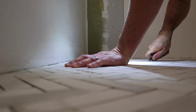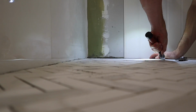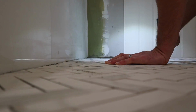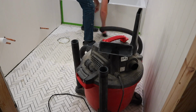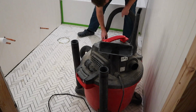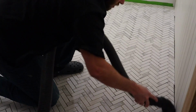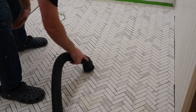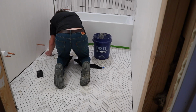So Christian and I spent quite a bit of time taking razor blades and his little tool that he found at Home Depot to grind out all of the thin set between our grout lines so it would be nice and clean. But that was super time consuming and not fun, and definitely something you don't think about when you're thinking of a project like this. We spent hours, and I mean hours, cleaning out all of the thin set from the grout lines.